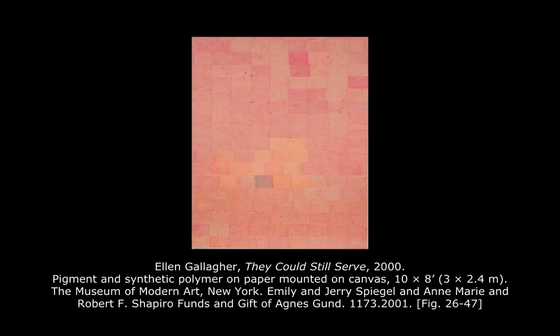Ellen Gallagher is interested in the idea of using abstraction as a code in her work. For example, in They Could Still Serve from 2000, Gallagher uses the eyes from caricatures of African Americans. Describing her process, she talked about, quote, a willingness to play with something that is ugly, making a cosmology out of these things that are so awful, end quote. These types of hidden meanings and references are not often accessible for today's viewers, which suggests a different meaning on race in our contemporary times.